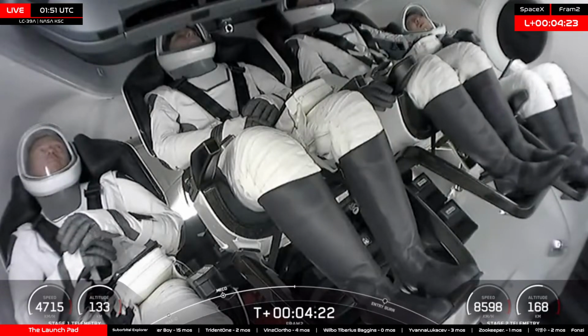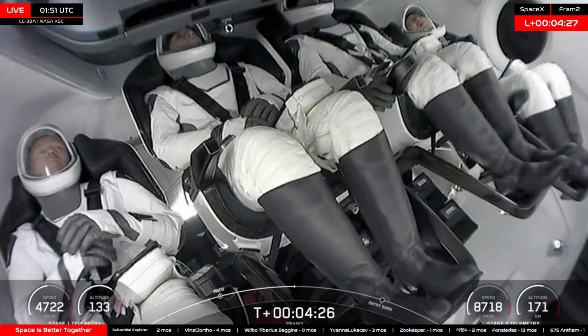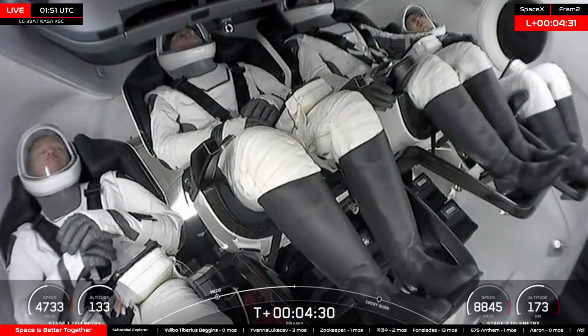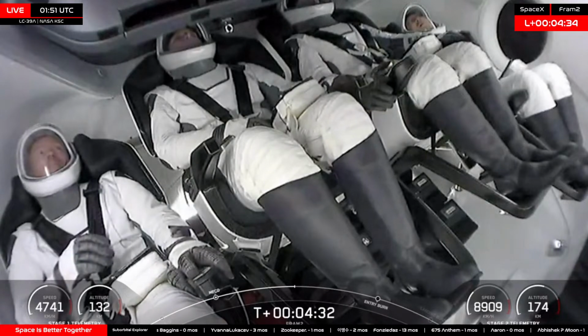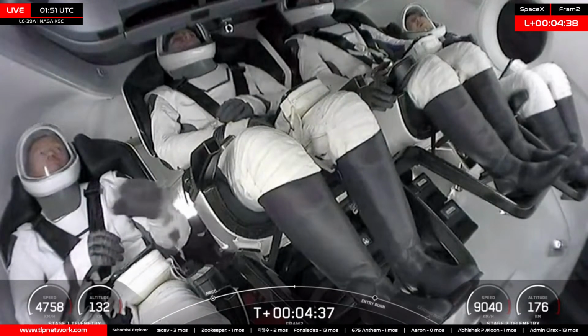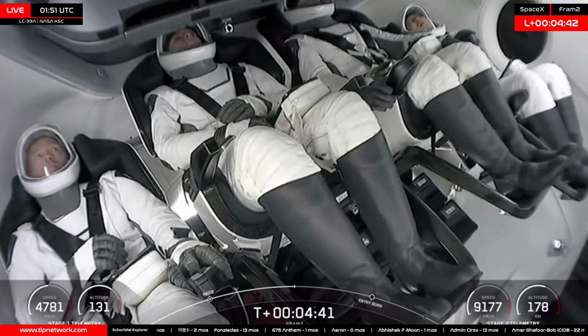We heard Bob and Doug back on Crew Demo 2 call it like driving down a gravelly, bumpy road at high speed. It's definitely maybe a little more vibration than first stage because the engine is so much closer to the spacecraft. So you absolutely feel a difference in the sensations you experience when you're riding on the second stage. Cool.